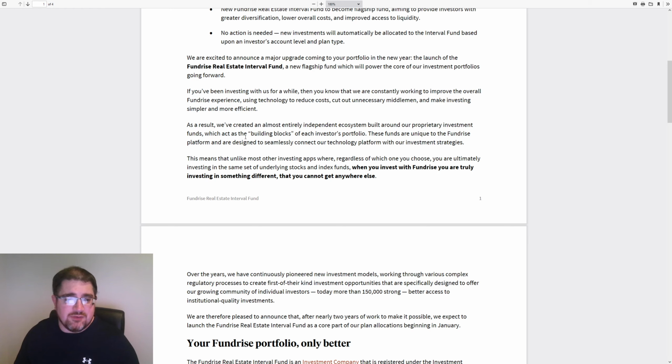These funds are unique to the Fundrise platform and are designed to seamlessly connect our technology platform with our investment strategies. That means that, unlike most other investing apps where, regardless of which one you choose, you're ultimately investing in the same set of underlying stocks and index funds, when you invest with Fundrise, you're truly investing in something different that you cannot get anywhere else. Which really, what they're saying here is they're buying their own buildings and putting them in their own fund, and nobody else has access to it except for Fundrise and the people investing with Fundrise.